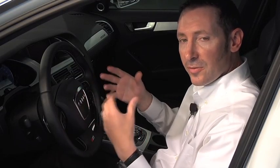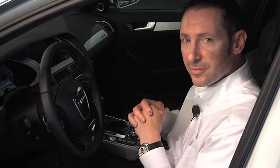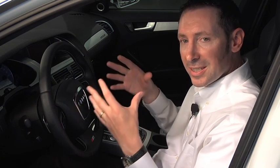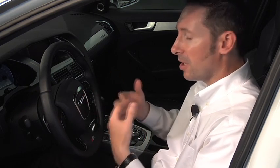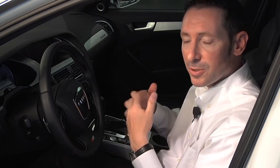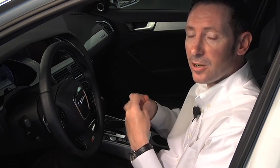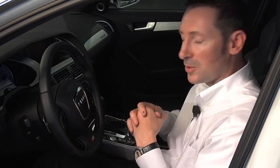So now looking at the car from an engineering point of view, both the A4 and the S4 are built off the same platform. Looking at the A4, you have to bear in mind that it is built off the same platform as the S4, which means inherently it has an awful lot of additional capability built into it. Let's remember that the S4 can travel at 155 miles an hour, has a suspension system and chassis that's designed to be able to do that.